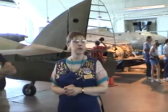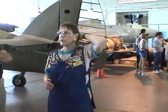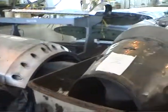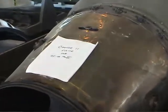Right now, they're getting ready to put in the engine. All the parts that are lying around here belong to this. They just finished painting the insides of the engine, the plane will be very nearly done.